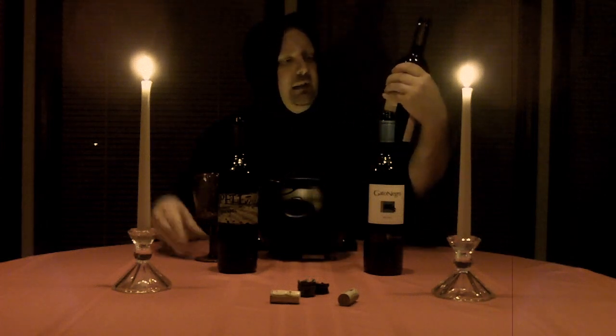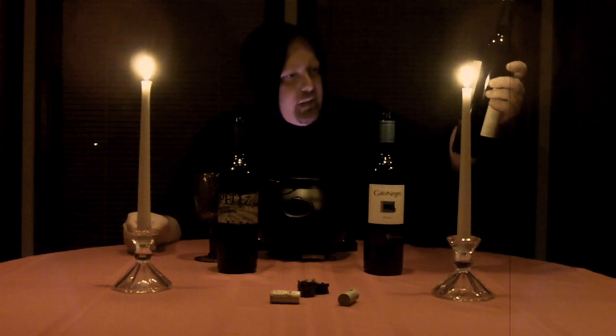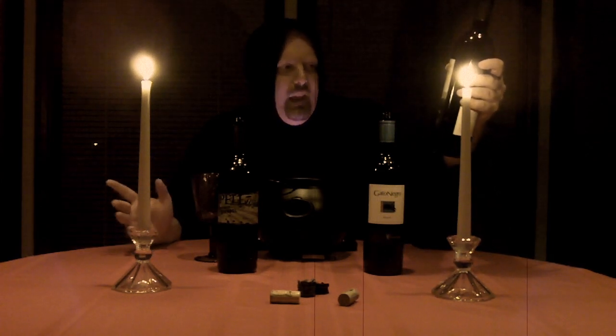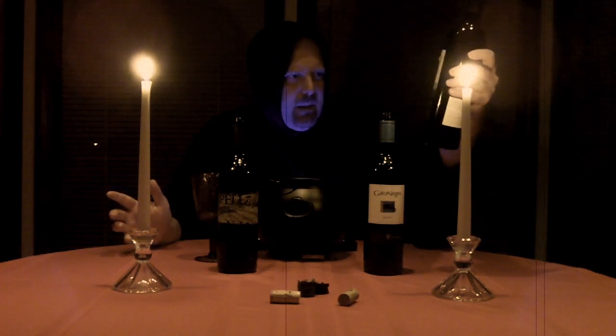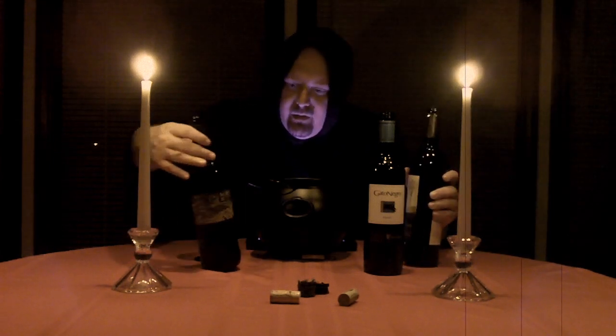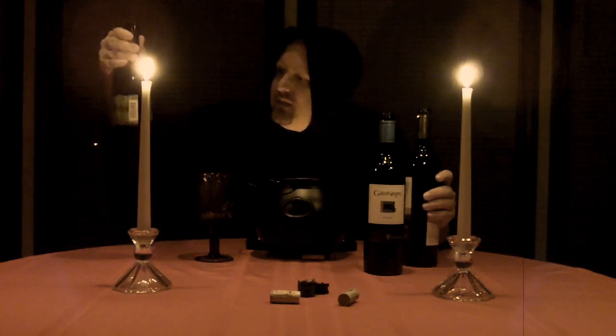This is the Ghost Pines Cabernet Sauvignon. Now, this is a wine that's a Cabernet Sauvignon blend. All of their wines from Ghost Pines are blends of something. Now, this looks like it's 100% Cabernet Sauvignon, though I think the website said, oh, I forgot to give you a vintage on this. I think this is 2006.